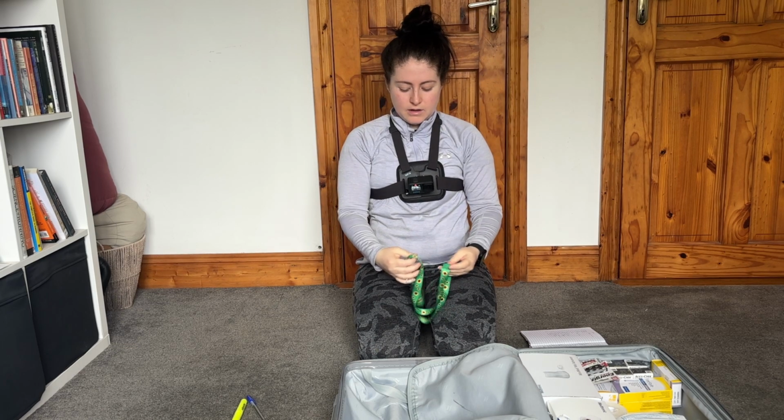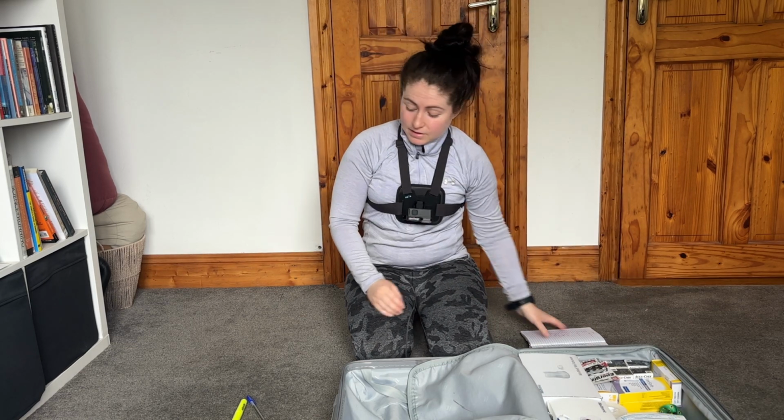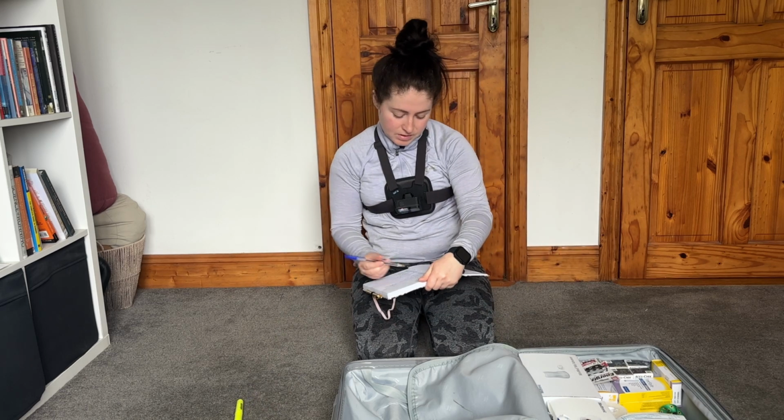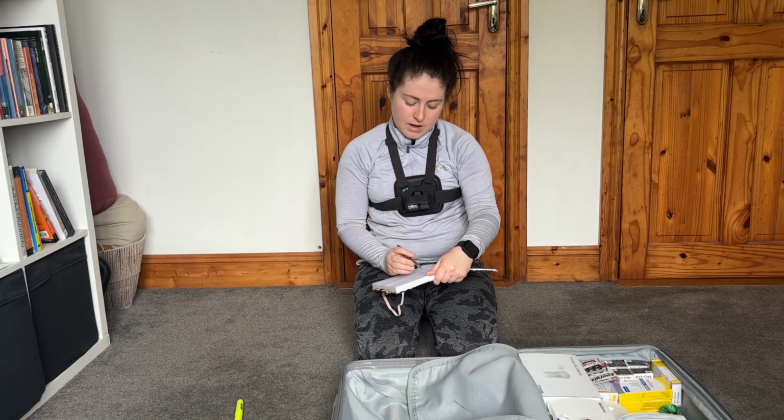So what this lanyard actually does, it just means you have a hidden disability. So maybe people will be a bit nicer to you in the airport. So obviously I'll be going through airport security. I've never done that before in a pump. Don't know how hard that's going to be.